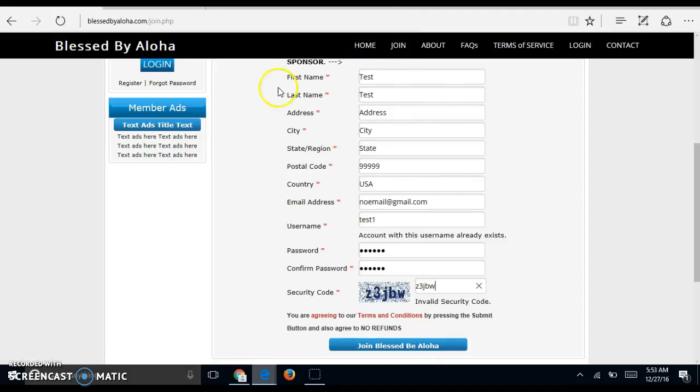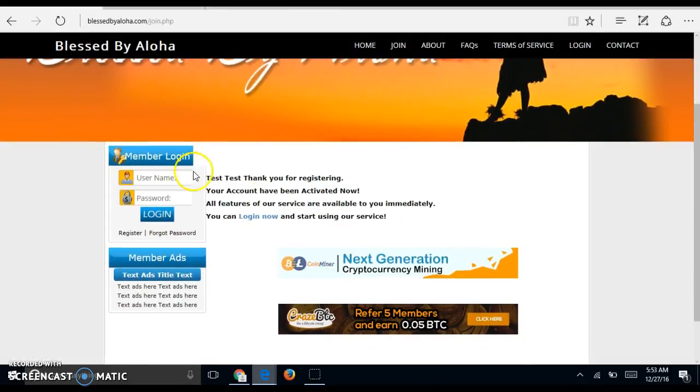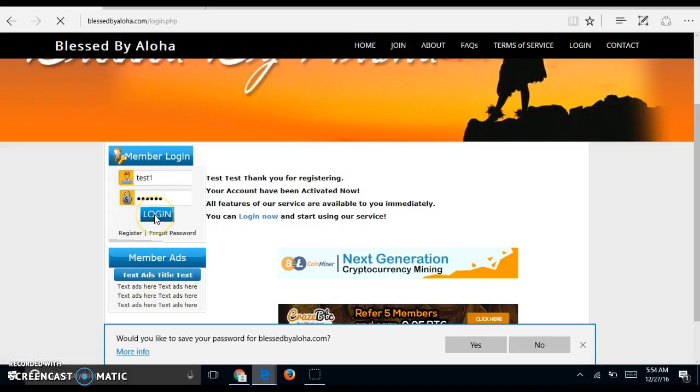So I've entered all this: first name, last name, address, all of that information, and then, of course, the security code, and I'm going to click Join Blessed by Aloha. All right, it says thank you for registering. Your account has now been activated. So now we're just going to go in and put the username and password that we created and click the login button.